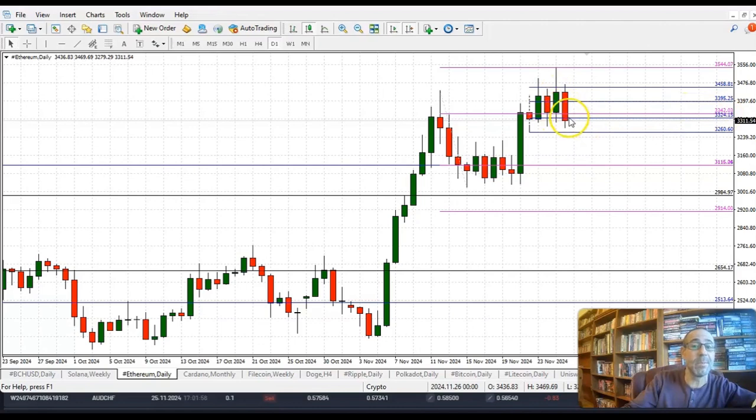So price is already dipping below that level, which is a good sign. Now we want to have it breaking below 3,260. So 3,260 is going to be the trigger level. Once price action starts to dip below that second level, we'll know that we're on the right track. We'll pull the trigger and we'll chase 3,116. 3,116, that's the next big key level support, right? So Ethereum, keep an eye on this one. That's next in line for us, and we're looking forward to see where this is going to go.